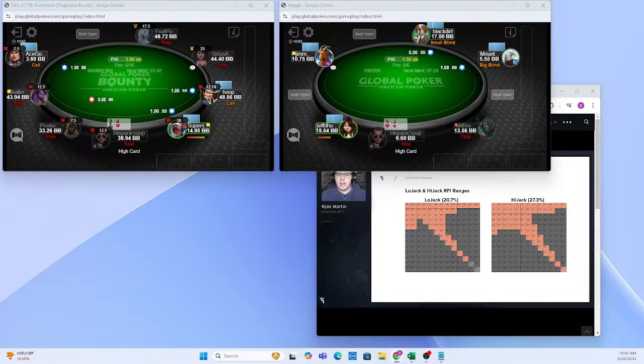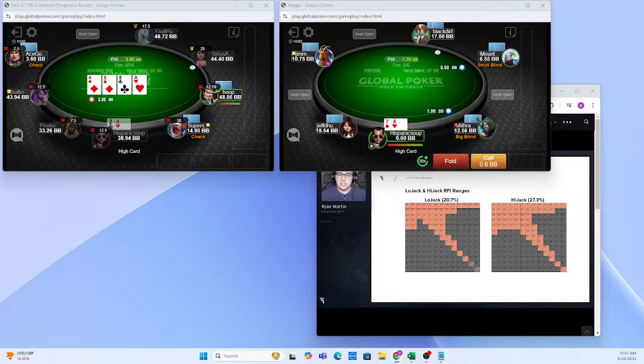But in terms of why I've stripped out the hands at the bottom of the range, there's a bunch of reasons. One, a lot of the solver ranges that go around the internet are done strictly in chip EV. So they're not taking into account rake and they're not taking into account ICM.